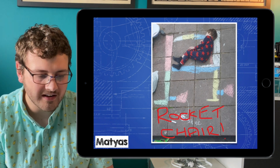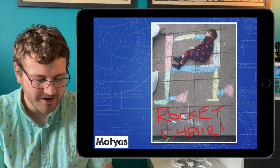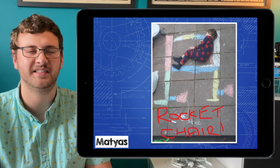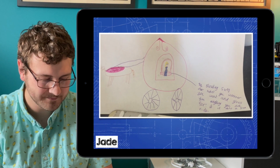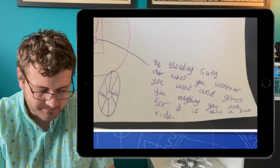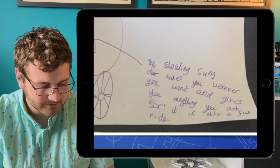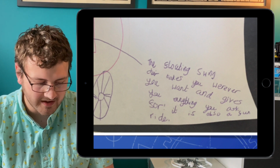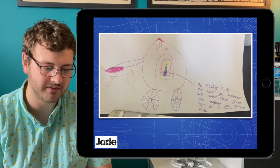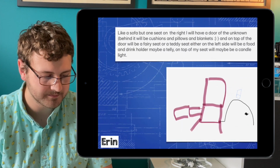Matthias has made a rocket chair in his garden out of chalk. How good is this? You can see the rocket boosters underneath, and I wonder if that would perhaps take him up into space to explore somewhere exciting. Jade has made this lovely carriage car. Okay, floating seat swing. It takes you wherever you want and gives you anything you ask for. So you can get whatever you want from Jade's chair. I really love that.